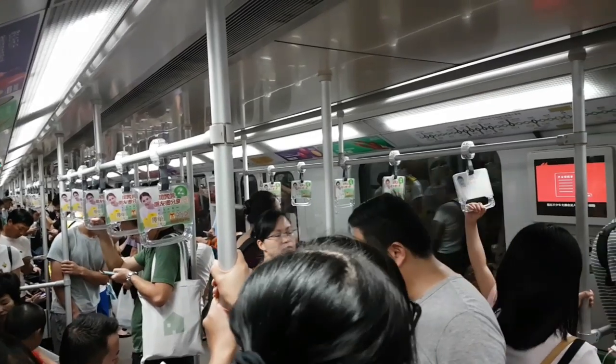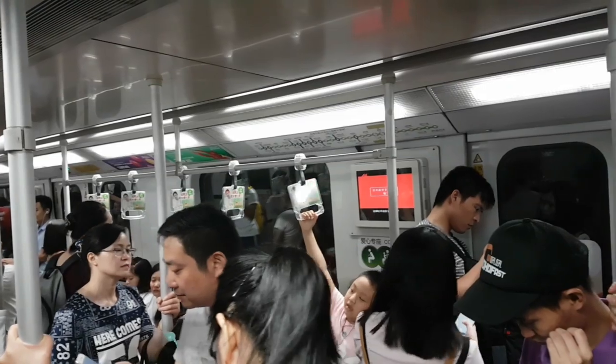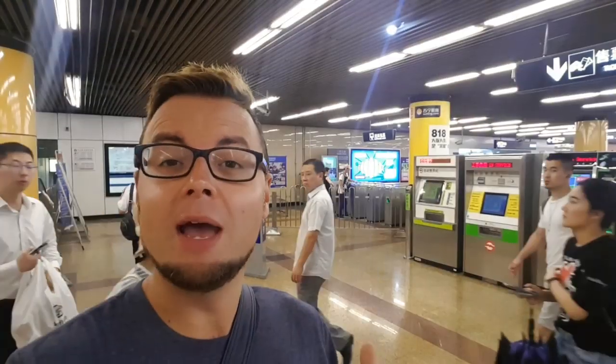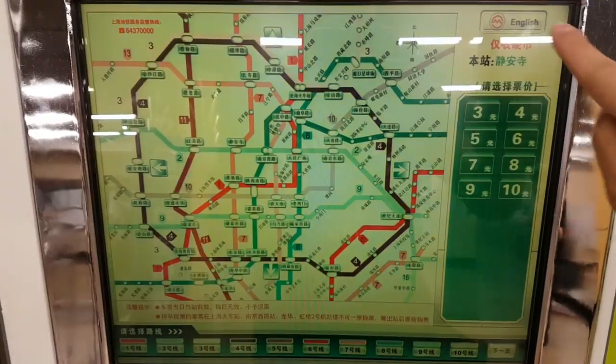Now, if you don't want to do that, like I'm doing, because I'm only in Shanghai for 2 days, you can get a single ticket. And the great thing about even getting a single ticket is it's so cheap, unbelievably cheap. Anything from 4 to 6 yuan for a trip of about 10 stations. Let's go and have a look at the ticket machine.